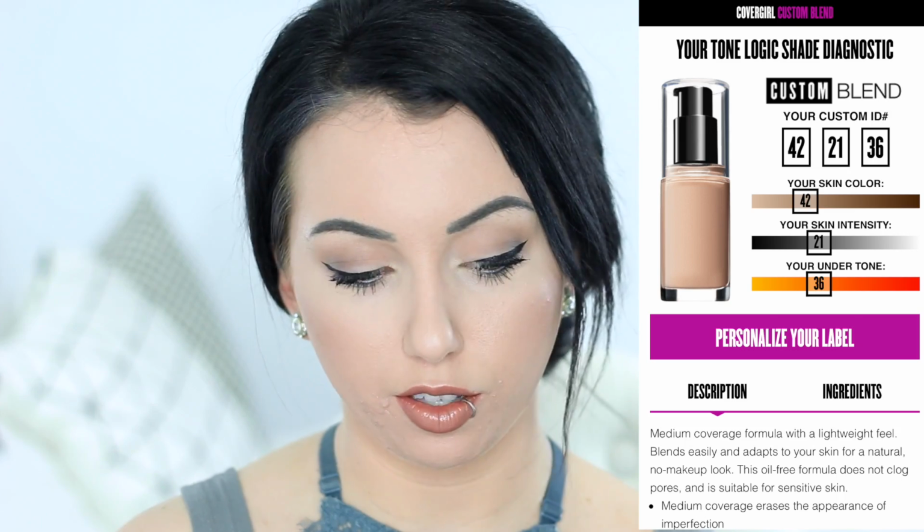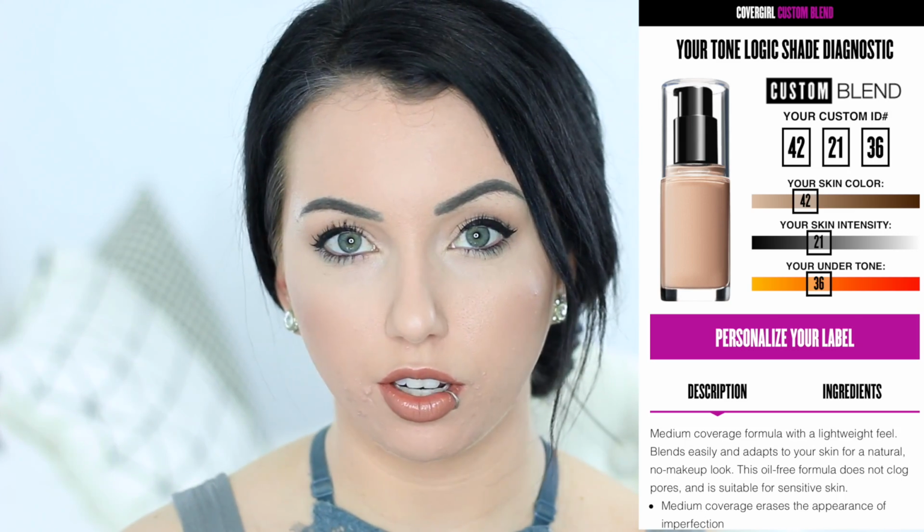The color bar I think is the most off, and again, you can't adjust it yourself. So this is very helpful. I really think they should have put this on the actual app. If I could look at those numbers and know what they mean before I actually gave CoverGirl my credit card, I think that would probably help people purchase.